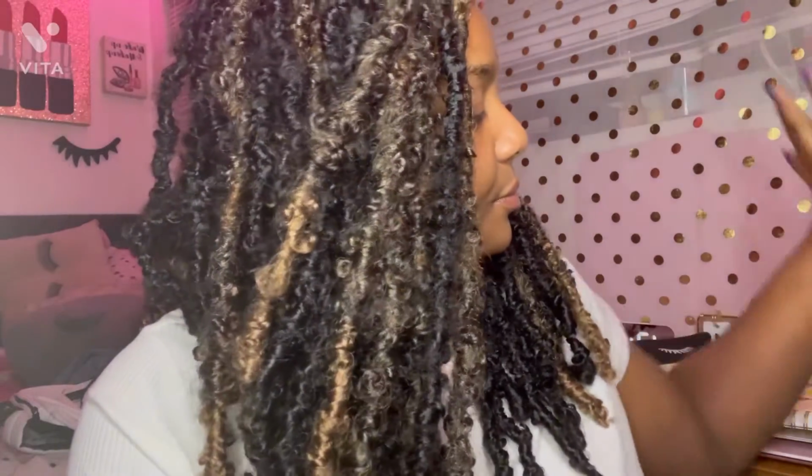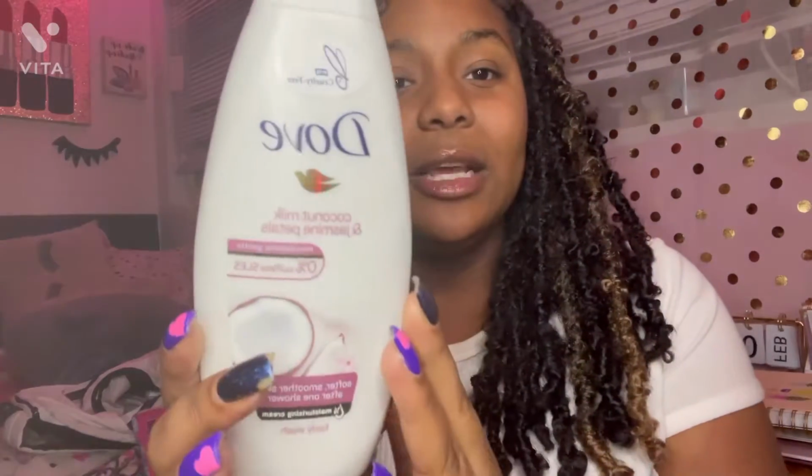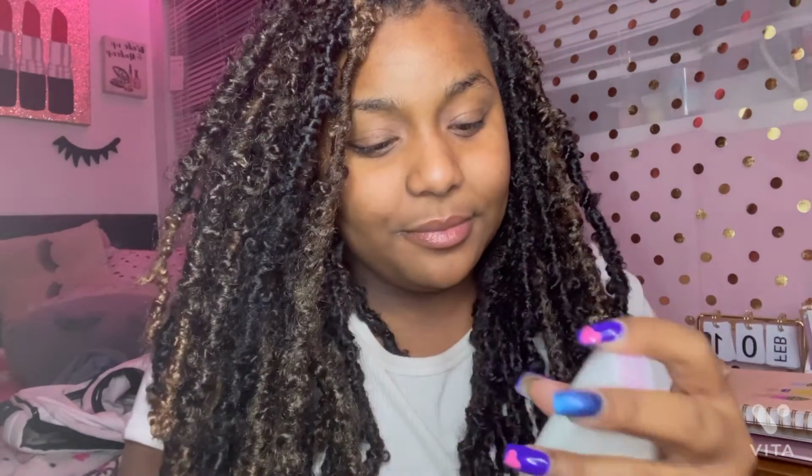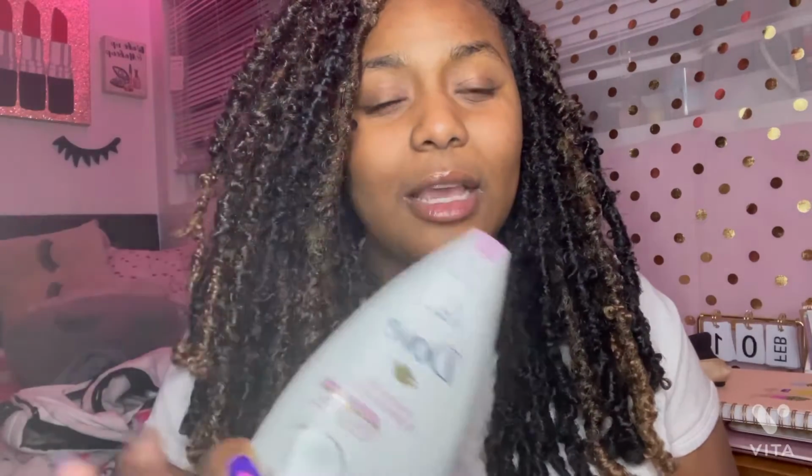Let me start off with the first place we should start, this Dove coconut milk and jasmine petal. This is like a body wash. I got this as a Christmas set, but I didn't really use it as a body wash. I use this more as a bubble bath, put it in the water and let it bubble up. It really does have a good smell. It's like coconut and jasmine, the best scent together, I'm trying to tell y'all. So this is a 5 out of 5. I would buy this. I would use this. This is just like an all year scent, something that really smells good. Definitely.